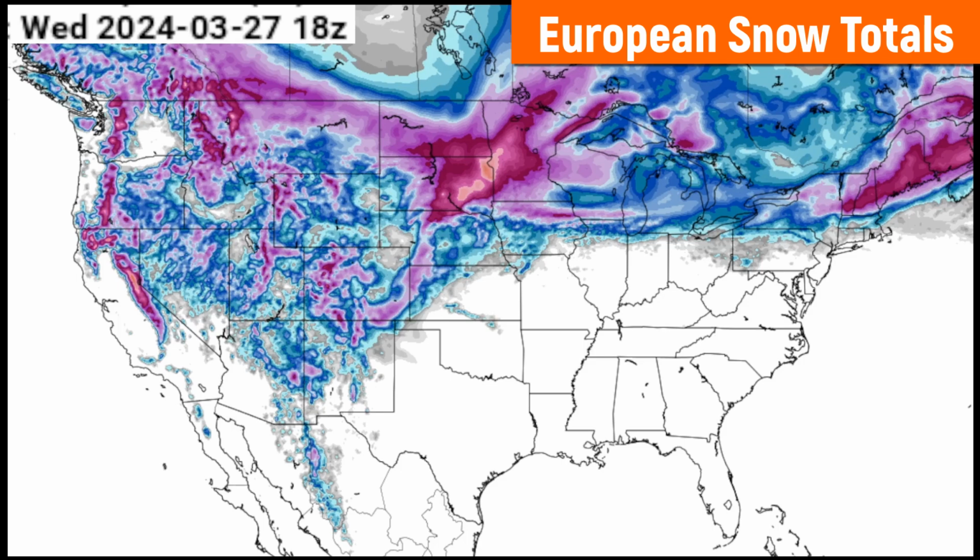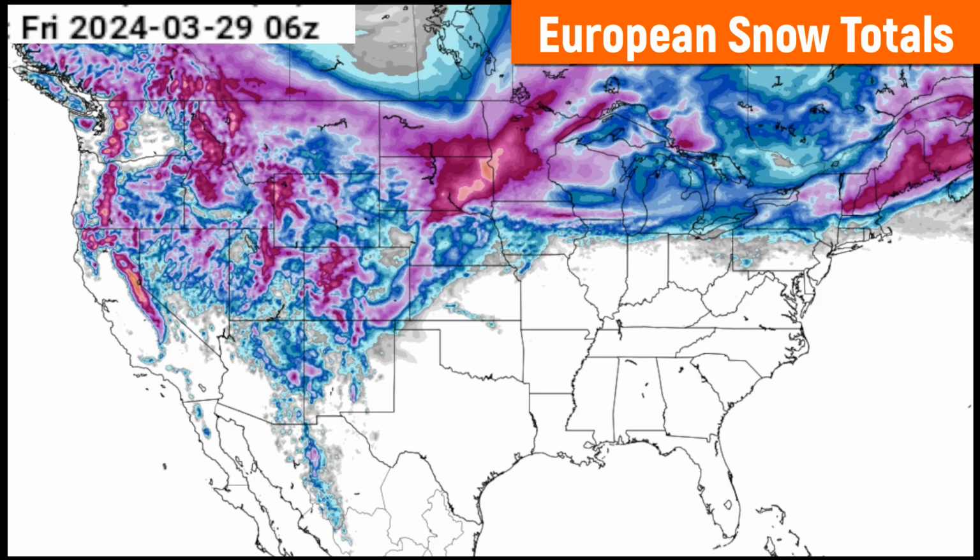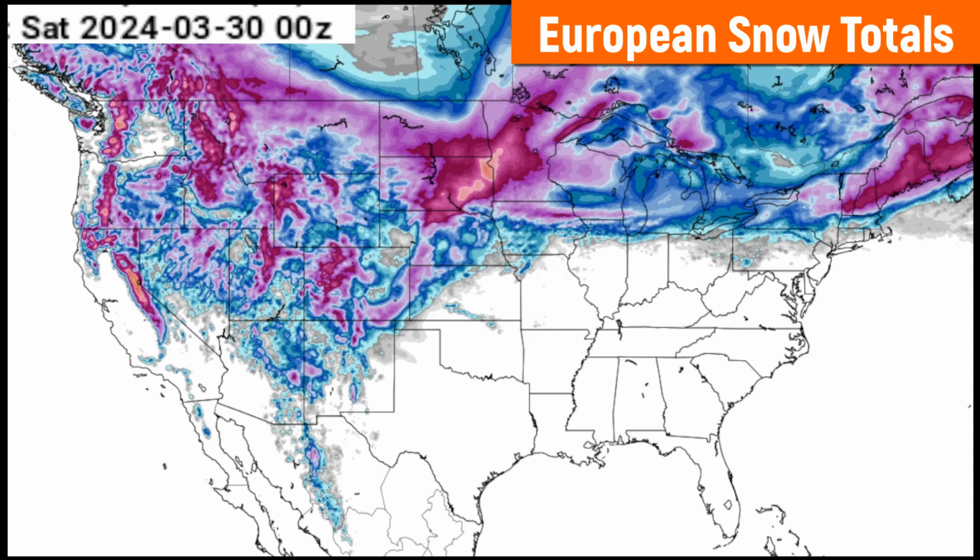I mentioned this before: when it comes to snow this time of year, because the temperatures tend to be closer to freezing, your water content is a lot higher, and they can hold a lot more water equivalent and dump a tremendous amount of snow. So looking very snowy here as we wrap up the month of March.